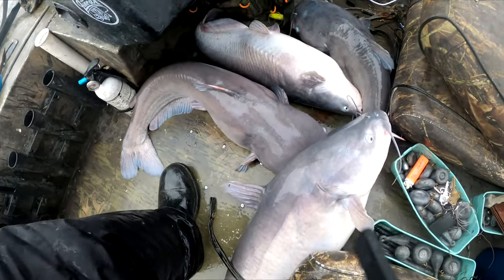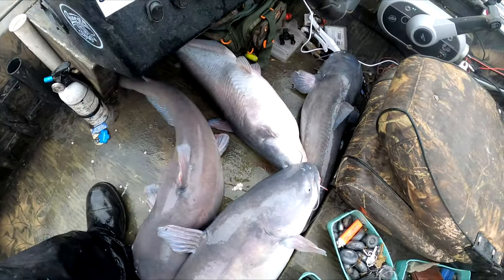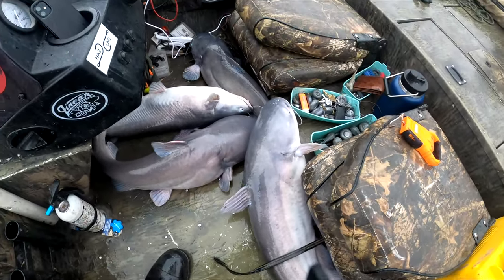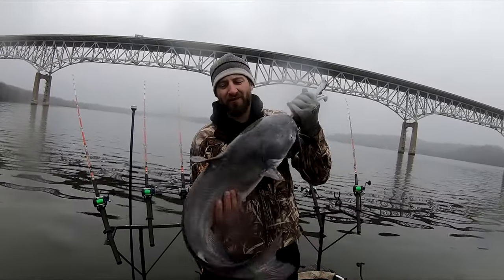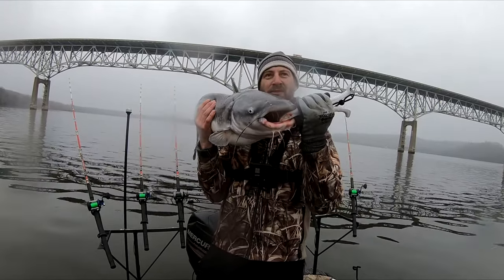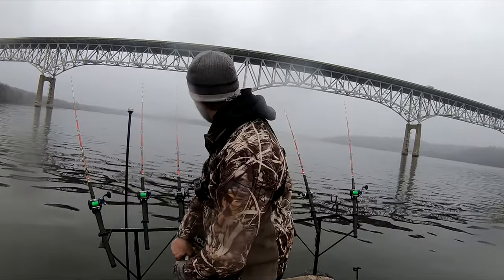Look at this mess of fish, guys. They're all quality fish for this river, for any river. I mean, that's just good fishing. I'm happy. This is, I think, the first fish I got because I put the gripper in his mouth. Maybe that was the second. You guys can figure that out. But he was 15. So that's pretty cool.